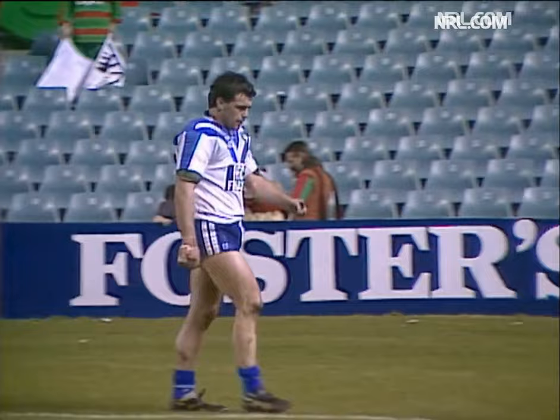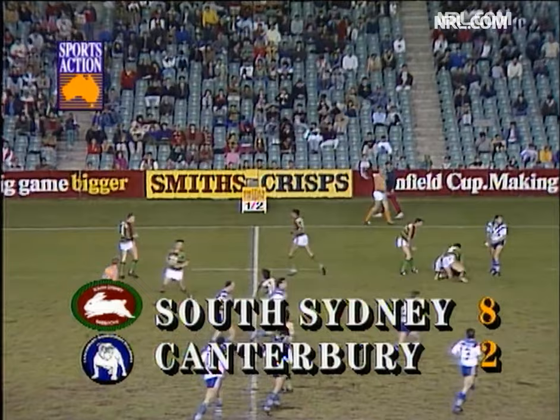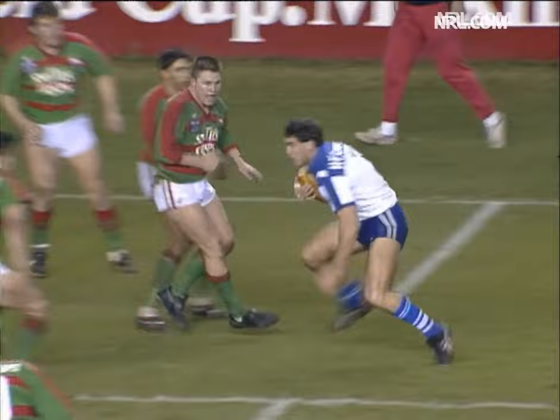And Jura converts his own try. South Sydney lead 8 points to 2. They've had the possession for a set of six. They've just kicked downfield as Farrow now goes blindside. And quickly to his feet, no marker. He's running out of support, nobody got with him.